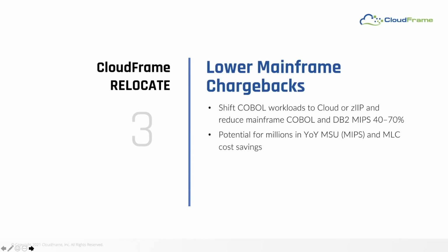Some organizations, though, have asked for the ability to run dynamic SQL, so we support both. The takeaway here is, if you're looking to reduce costs, CloudFrame gives you a pretty straightforward way, with a well-defined set of steps in a very short period of time, to prove out those cost savings. CloudFrame is a force multiplier for cost reduction.